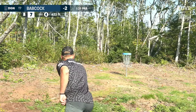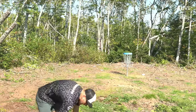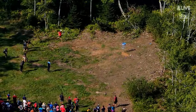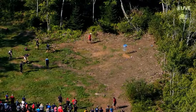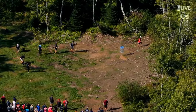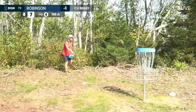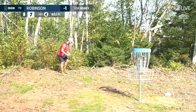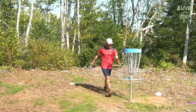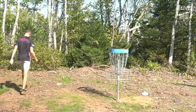I think that's what more courses need, to push these guys, to challenge them to throw shots they're not familiar with. You know, that long second shot that's demanding for the birdie from the fairway, especially with rough footing, short or uphill run-ups. These things are challenging. And that is going to be a tap-in bogey there for Robinson.